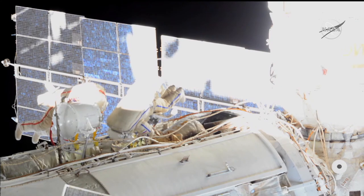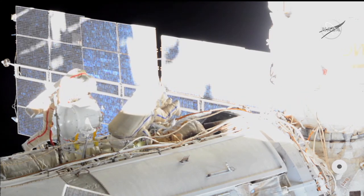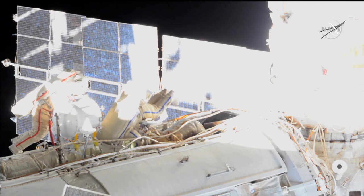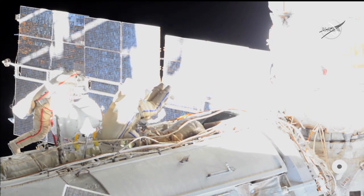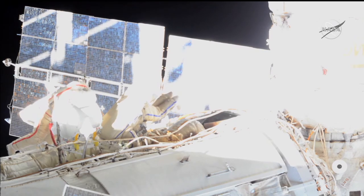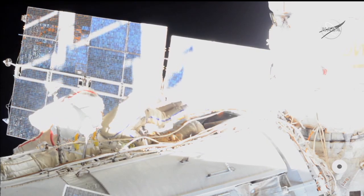An excellent view of Oleg Novicki on the left, Piotr Dubrov on the right, working at the Zarya module in the replacement of a fluid flow regulator unit. Zarya having been launched more than 22 years ago on a Proton rocket from the Baikonur Cosmodrome in Kazakhstan, the first element of the International Space Station to be launched in the era of the ISS.